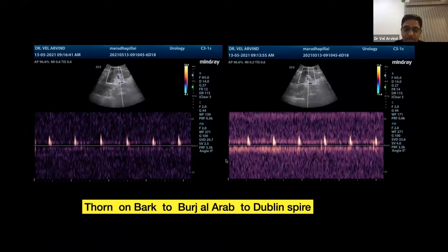If I see this kind of flow on any patient, I will not do anything further. It's a waste of money. That's what my conclusion is about.